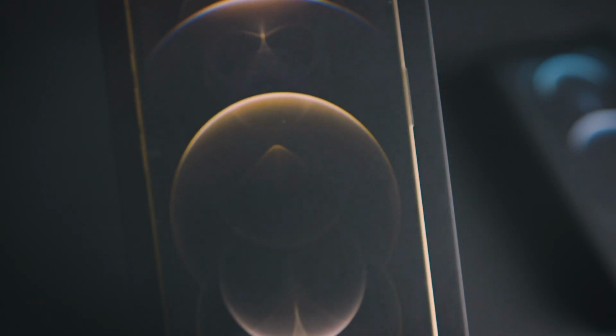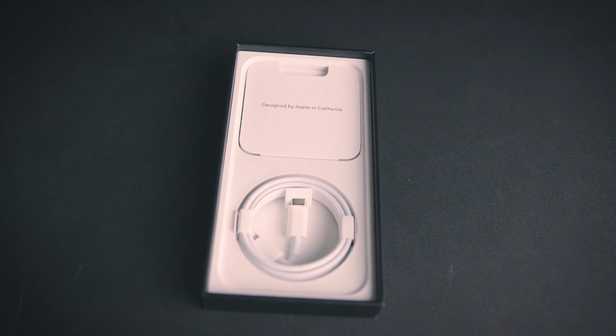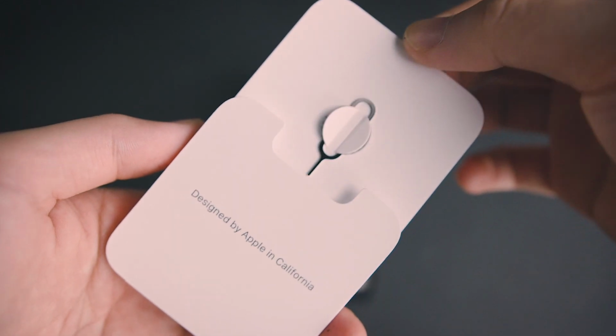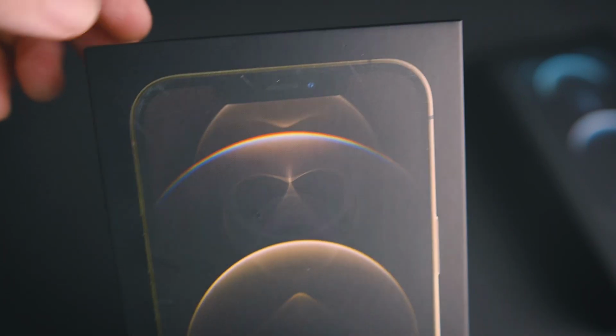So for the box, we have it here. And side by side with the 12 Pro box, it's wider and taller. And compared to the 11 Pro Max box, it is also wider and taller but thinner because again, we do not have the power bricks and the earphones for the new iPhones anymore because Apple is pushing for this whole more sustainable products and practices type of thing. So we also get a sneak peek of the color of the phone from the box as well.